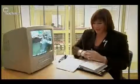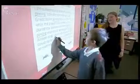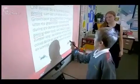The children are all really keen to do it. They love the idea of touching an interactive whiteboard. However, we've only got one child doing that, and we've got to wait for him to come up and use it. You need to remember to still use all of those good techniques you were using before you had an interactive whiteboard, before you had a projector.